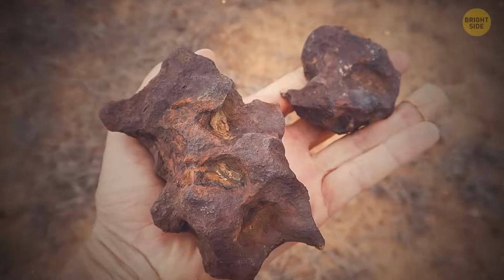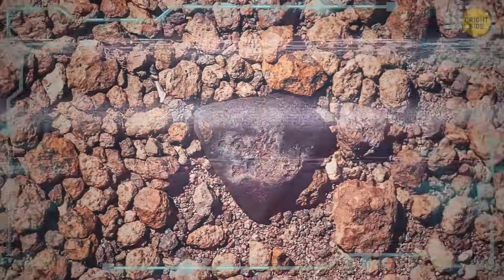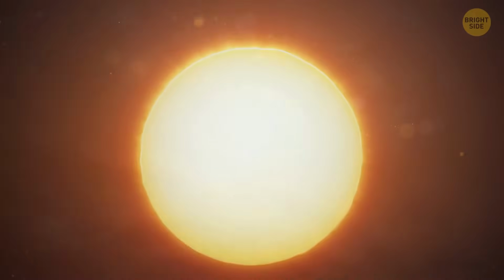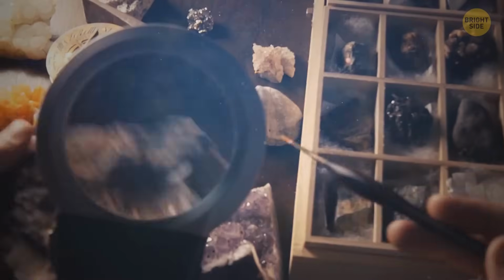If you ever find a meteorite, report it to some geological research or space center as soon as possible. The longer a space rock lies on the ground, the faster it loses its value. Rain, dust, snow, wind, scorching sun, all these factors damage the surface of the meteorite. It makes it difficult to study the celestial object.